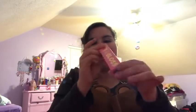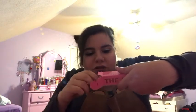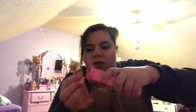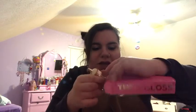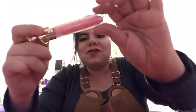All right, we got another gloss in a shade called Candy Drip. I don't know if everyone got this. I think they probably got a matte kind of, not matte, like a nudie kind of. Oh, well, this is kind of nudie, but oh, it has glitter in it. They just know me. It's like a pink, and it has glitter. It's obviously more subtle than the other one.